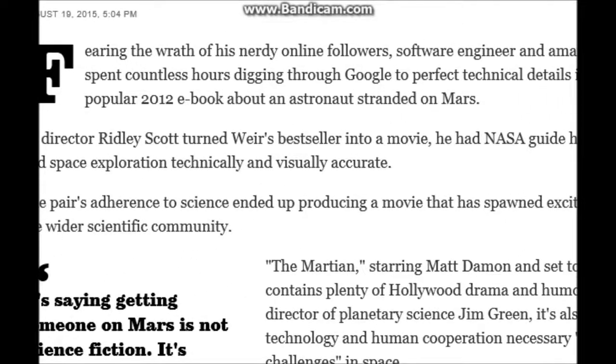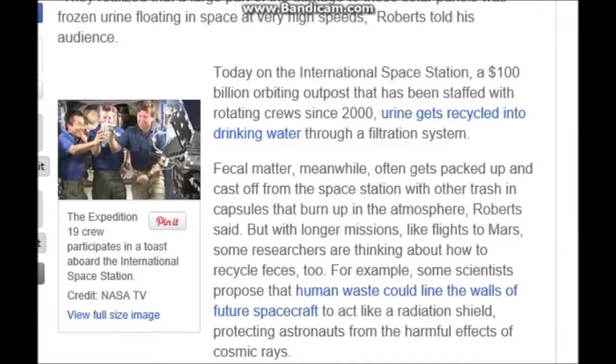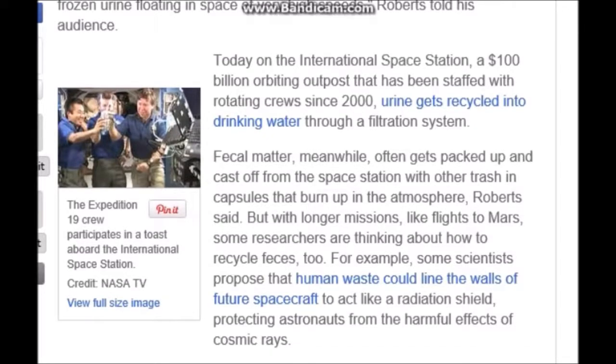It drives me nuts. Today on the International Space Station, the urine gets recycled into drinking water through a filtration system. Here they are, the Expedition 19 crew, and they participate in a toast above the International Space Station drinking piss water. Of course, the jokes keep rolling in. But some scientists propose that human waste could line the walls of future spacecraft to act like radiation shields, protecting astronauts from the harmful effects of cosmic rays.